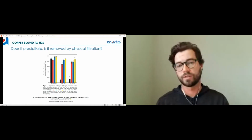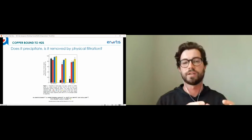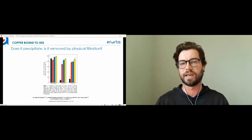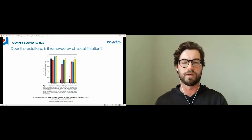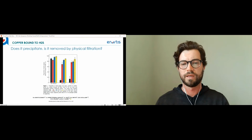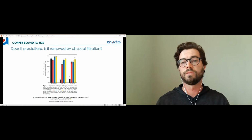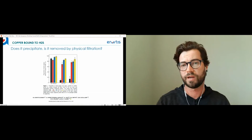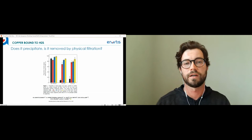And they showed that in a model solution, that was the case, that you could actually remove the copper sulfide. But as they increased the concentration of wine in that model solution, that no longer held true. So essentially what they proved here is that, in a model situation, copper binds to sulfur and it precipitates. But in an actual wine, it does not do the same thing. So it's interesting information. I think it's pretty groundbreaking for the industry as well, in terms of looking at these copper sulfides that can remain in the product post-packaging, even through filtration. So this is a 0.45 and a 0.2 micron filtration, and essentially, after filtration, almost 100% of the solution remains.